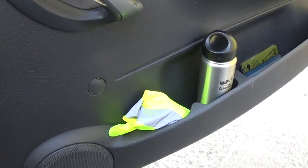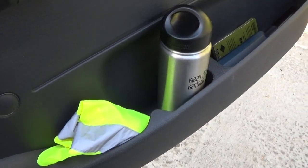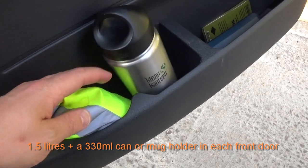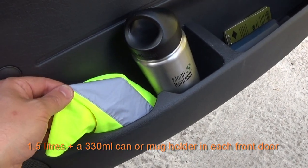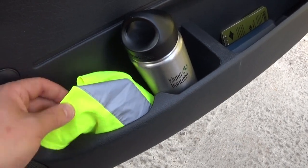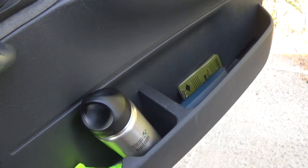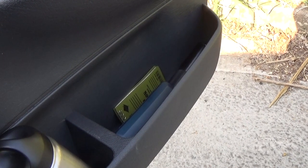I'll show you the massive amount of storage you get in the door pockets as well. I can fit my clean canteen in there quite comfortably. It'll probably take a litre bottle. Just put a high-vis vest there. It's just force of habit. If I get out on a dark road at night, the first thing I want to do is put a high-vis vest on before I go wandering about. Stand less chance of getting mowed down, or at least when they knock you over they can see you first.